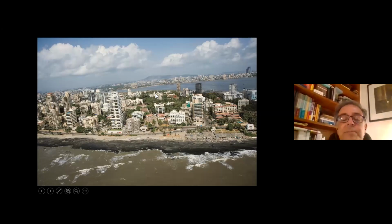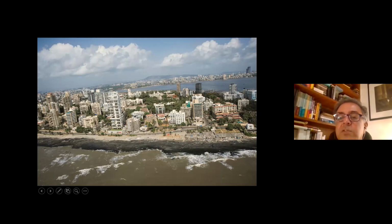This is Mount Mary in Bandra, on Little Bandra Hill, which looks a little smaller than it should be. And here you have Shah Rukh Khan's house, Mannat, which has been beautifully restored. And unfortunately, along here also you have a whole bunch of shanty towns.